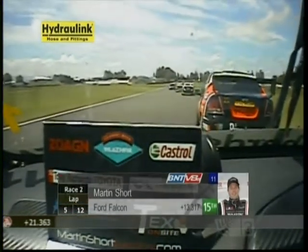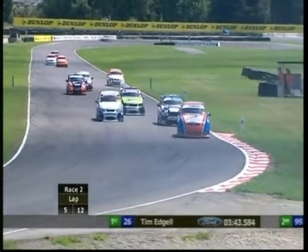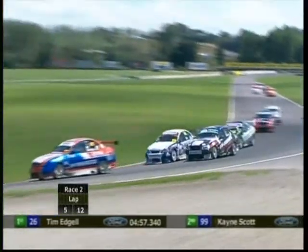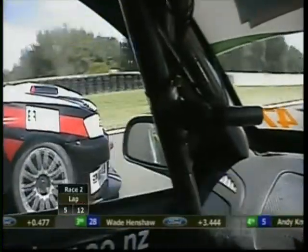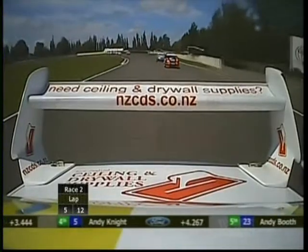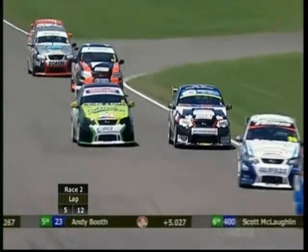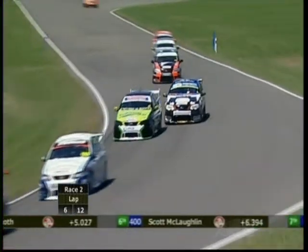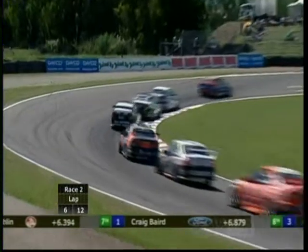Approaching the halfway mark, Martin Short is up to 15th position, coming back after that clash that involved Angus Fogg at the start of race number 1. There's Eddie Bell to the inside of Simon Richards. McIntyre is going to follow him through. Nice clean easy pass there. Simon Richards down the inside comes a bit of a battle of horsepower, but he's got the inside running, which is the preferred line. Advantage, Johnny McIntyre. Yeah, John McIntyre, that should be for the 12th position.